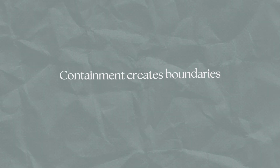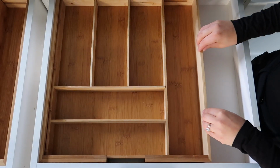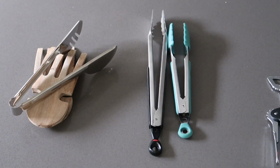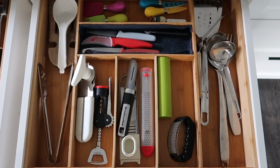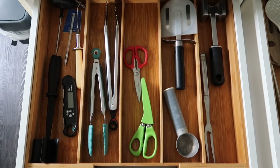Containment is the final key to lasting organization. In the kitchen drawer example, the bamboo dividers act as the containment solution and they separate each of the different categories of items. For spaces without built-in solutions like this, I would recommend grouping your items logically first, kind of deciding where you would like to place them, and then deciding on whatever container you want to use after the fact. Also, never forget to properly measure the space that you're organizing so that you can maximize the space that you're using. Containment is crucial because it creates clear and visual physical boundaries, it prevents mixing of different categories, and it simplifies long-term maintenance.